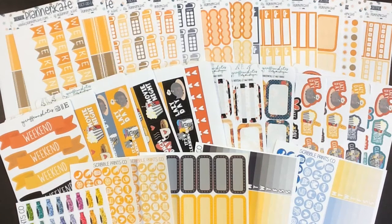These are pretty much what I get for monthly colored items every month, and it lasts me for way more than the month, but because I plan in two different planners, I like to have a lot of variety. And I love it.